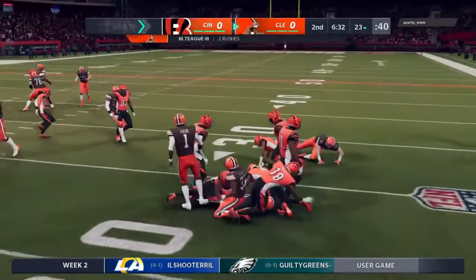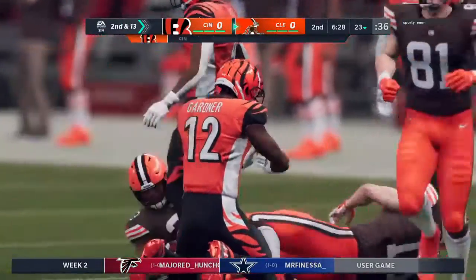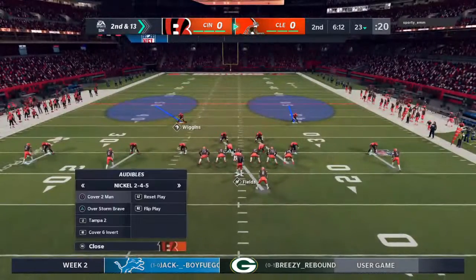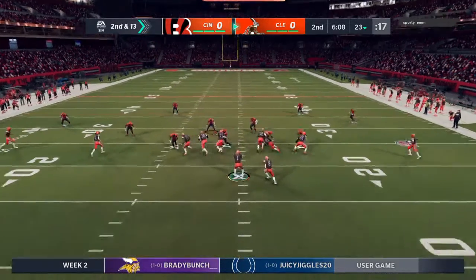Now a run on first down is not going to get off the ground as they will get him behind the line of scrimmage for a loss of 3. This defense has really flown around in the first half. They've gotten to the ball carrier before they can really get started. Offense going to have to come up with something else in order to try and get this running game going.